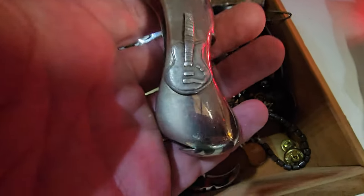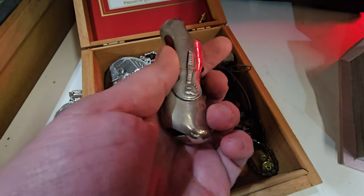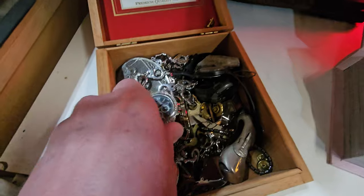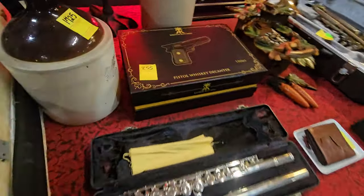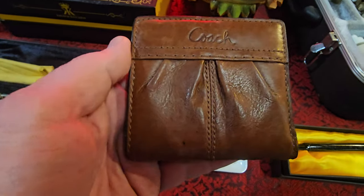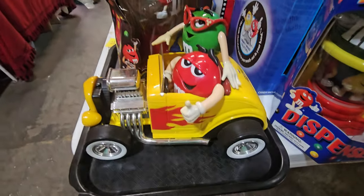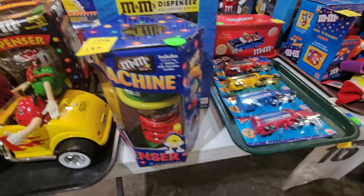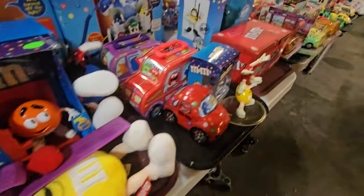Other bracelets that look like chains. What is this right here? That might be sterling. Not sure. Yeah, you need the metal. What you have to do is put the glass in on this side. The whole M&M dispensing collection is here.